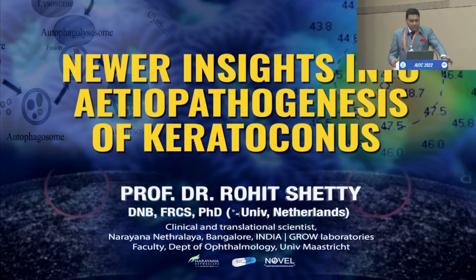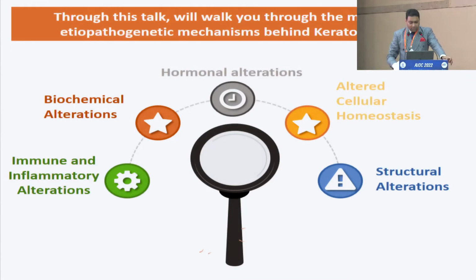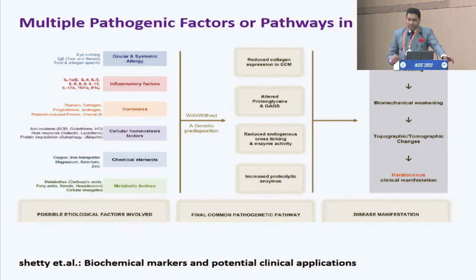My talk today is newer insights into the aetiopathogenesis of keratoconus. I'll try to keep it as clinically relevant as possible. This is what I'm going to speak about today. We look at the immune mechanisms, the biochemical alterations, the hormonal, cellular homeostasis, and structural alterations. I wish to keep it as clinically relevant as possible, which can be clinically translated. You can translate it to your clinic as early as when you go back on Monday.